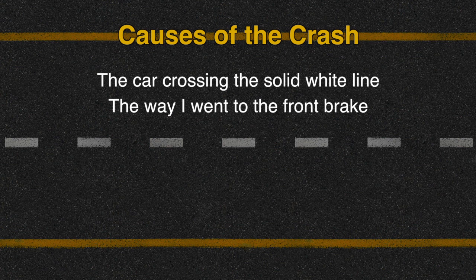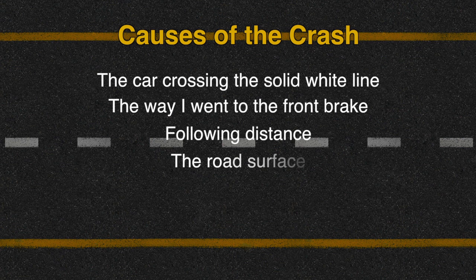So the way I went to the front brake also contributed to a great extent to the accident that happened. Also, my following distance, I had about a car and a half car length between me and the vehicle in front of me, and it probably should have been more in that situation. I told you guys I was riding through our construction area, so the road surface played a part. The place where I went down at, the road was chewed up from all the construction vehicles going over it.